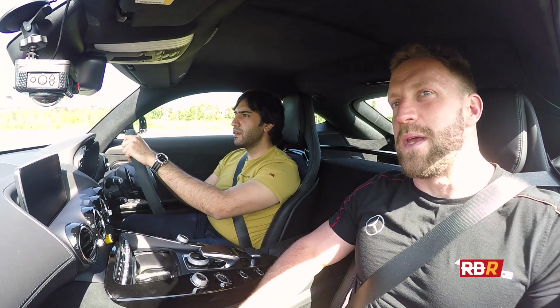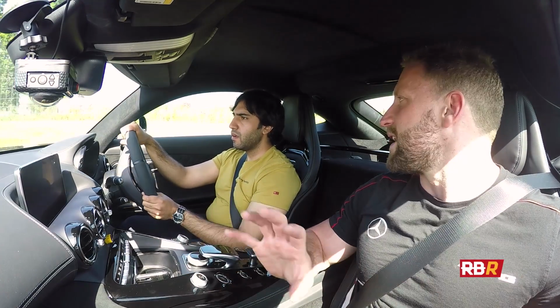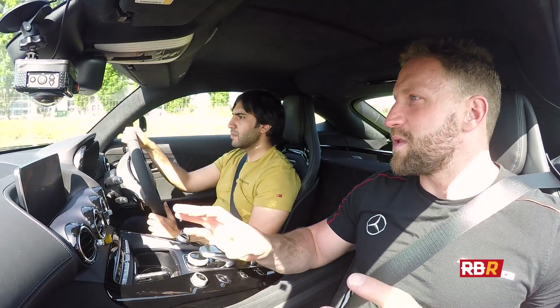Yeah. Stop. And it'll be interesting to see what you think around the handling circuit, because there are so many corners and so much rotation that you should really get a feel for that rear wheel steer.